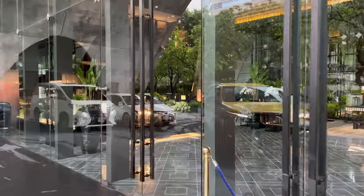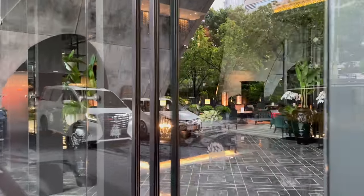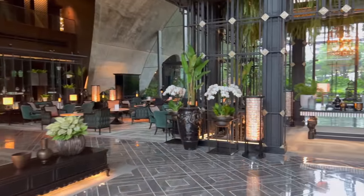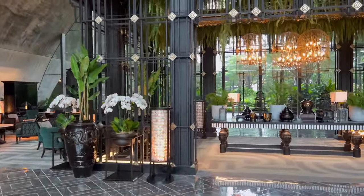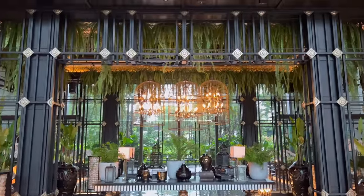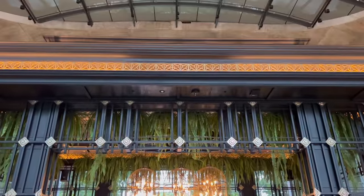As we walk inside, you may have already noticed that we are in a sort of tunnel that runs straight through the ground floor of the property, with the lobby lounge in the middle. The tunnel was meant to give guests a feeling of seclusion from the elements and also connect them with the green spaces which flank both sides of the property.